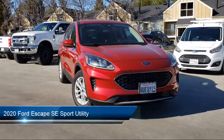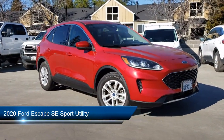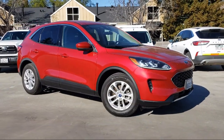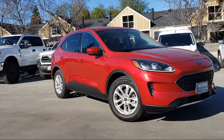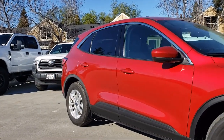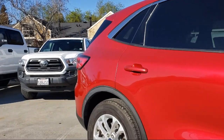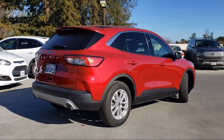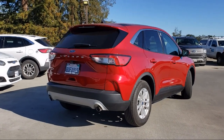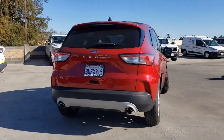It comes equipped with Ford Pass Connect, rear view camera, emergency communication system, Sync 3 911 assist, outside temperature display, Sirius XM satellite radio, heated front seats, keyless entry, heated unique cloth front bucket seats, auto high beam headlamp control, speed sensing steering, and has less than 15,000 miles on the odometer.